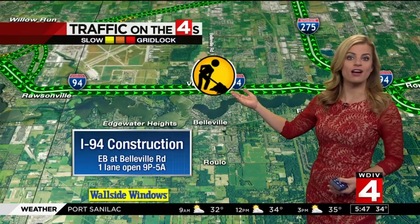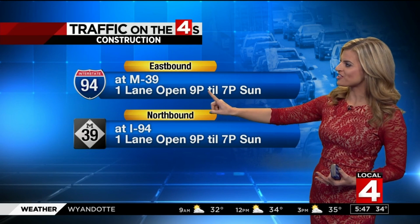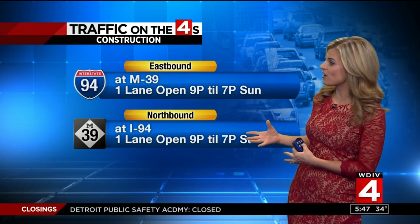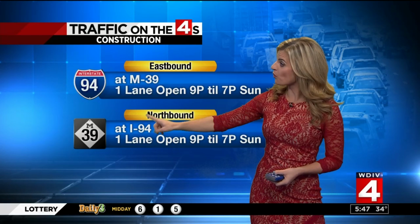I also want to keep you updated on this other project, eastbound I-94 right at Southfield Freeway, only one lane open starting tonight, 9 p.m. This will wrap up 7 p.m. on Sunday. Also, northbound Southfield Freeway right at I-94, only one lane open there as well, 9 p.m. to 7 o'clock on Sunday evening.